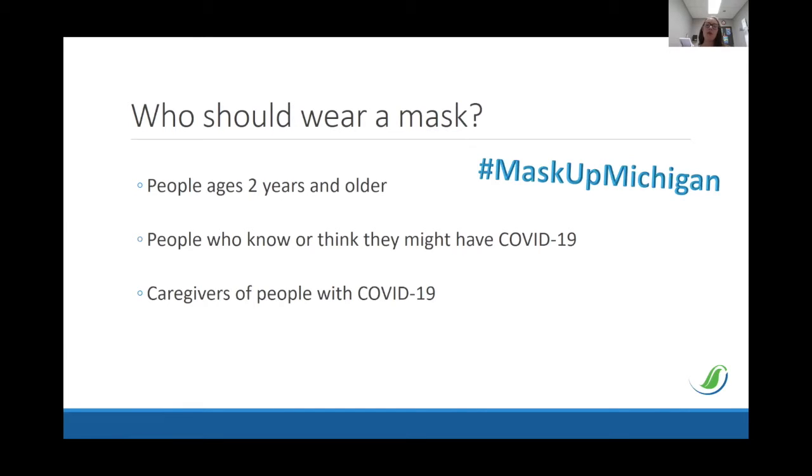Other people to consider are people who think they have COVID-19 or who have been diagnosed with it. Generally, if you are sick or think you have COVID-19, you should stay in your house and avoid going to public places. You should avoid close contact with anyone in your home as well, so stay in a separate bedroom and use a separate bathroom during the illness if you can. If you do need to go into shared spaces in the home, like the kitchen, wearing a mask inside your home is a good idea.